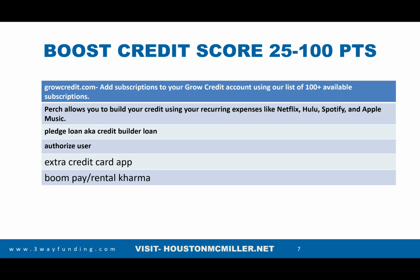But if you're trying to build that relationship, especially that internal score with Navy Federal, you need to do these things. Now, in reference to these last companies, BoomPay and Rental Karma, here's why those companies are so important. Again, going back to your rent.